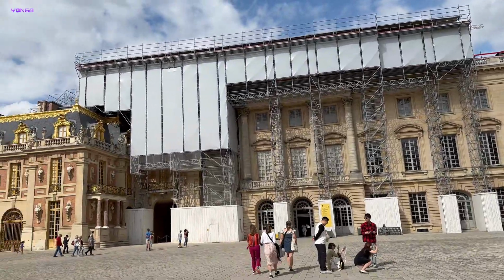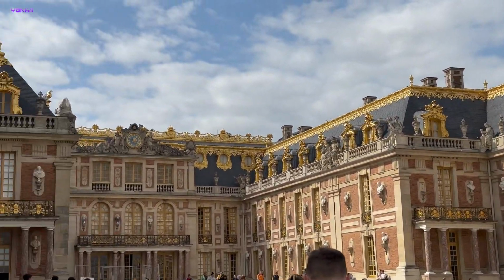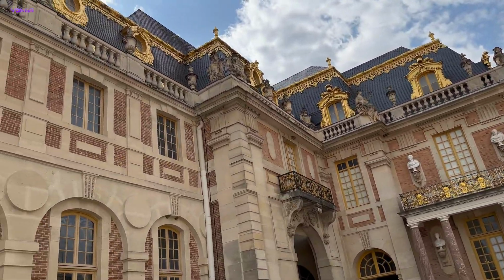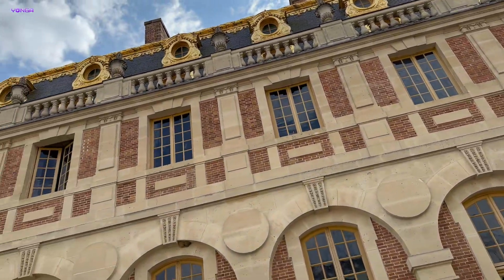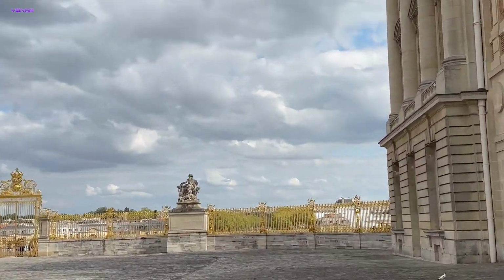Since 1979, the Palace of Versailles has been listed as a World Heritage site and is one of the greatest achievements in French 17th century art. Louis XIII's old hunting pavilion was transformed and extended by his son, Louis XIV, when he installed the court and government there in 1682. A succession of kings continued to embellish the palace up until the French Revolution.